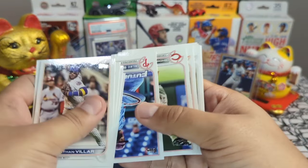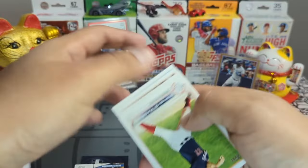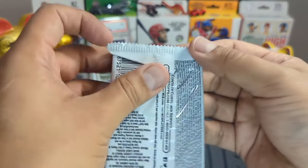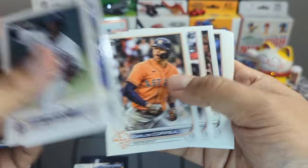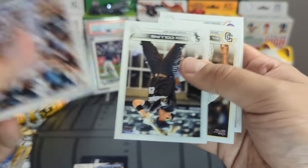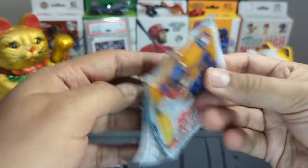All right, come on. We got a Trea Turner insert and base. Super fun product though. I think this product is very underrated, super cheap right now, you guys. You can find hangers and hobby boxes so cheap. Hey, home run challenge, that is expired, and base. Oh yeah, man, I love it.